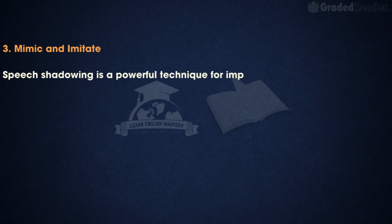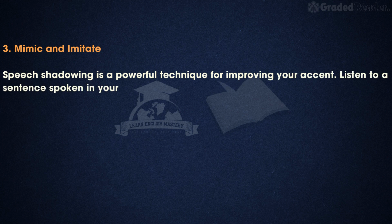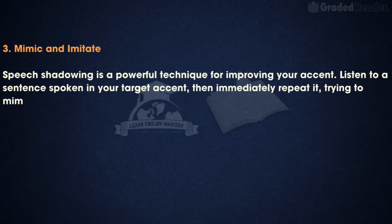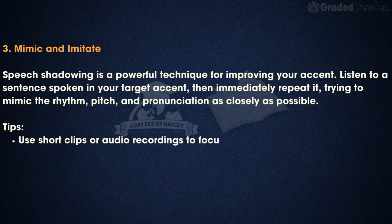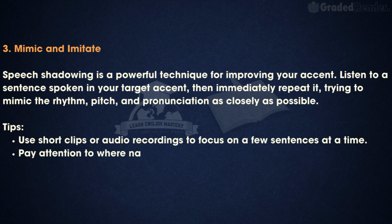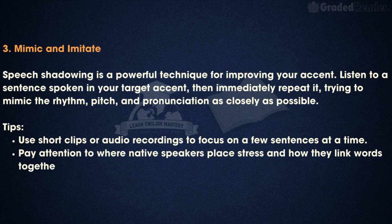3. Mimic and imitate. Speech shadowing is a powerful technique for improving your accent. Listen to a sentence spoken in your target accent, then immediately repeat it, trying to mimic the rhythm, pitch, and pronunciation as closely as possible. Tips: use short clips or audio recordings to focus on a few sentences at a time. Pay attention to where native speakers place stress and how they link words together.